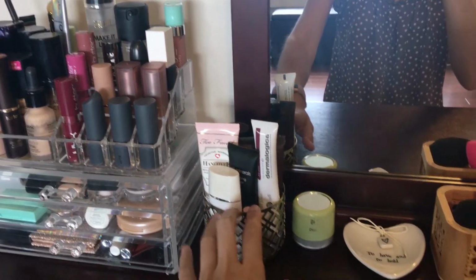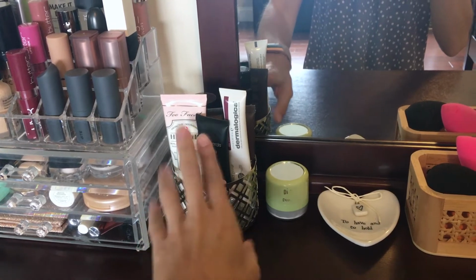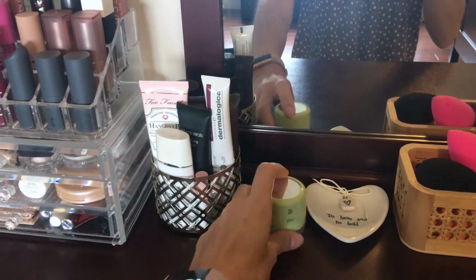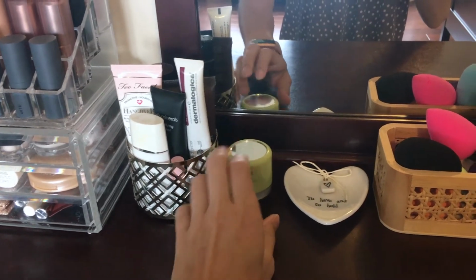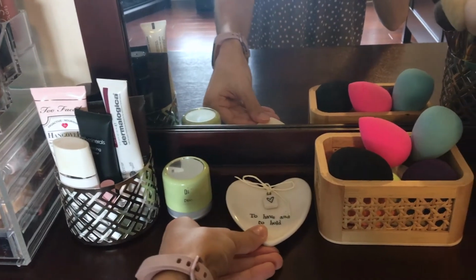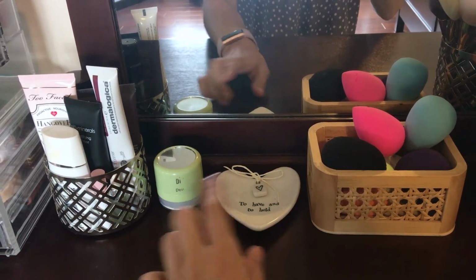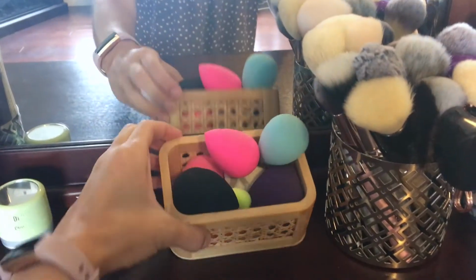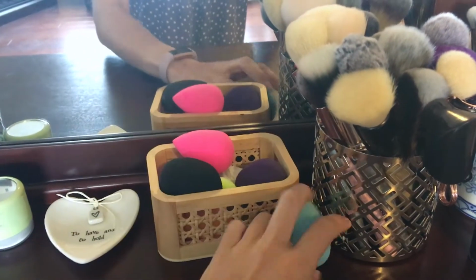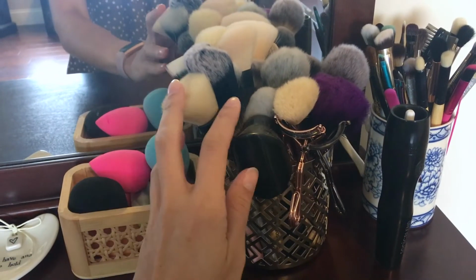Here I keep all of my primers. I'll show you what's in there in a second. My Pixie Quick Fix powder, which if you can tell, the label is rubbing off because I use this constantly. This is a cute little ring dish my friend gave me as a wedding gift. So if I'm wearing jewelry, I'll usually take it off and put it in here so it won't get gross. I have a whole bunch of beauty sponges, and this isn't even everything that I have, which is kind of sad. Then I have all of my face brushes here.